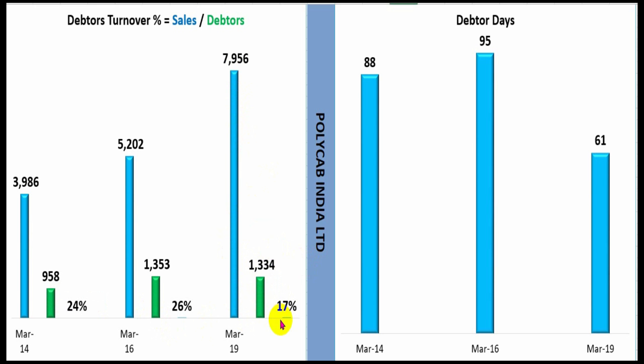Not only is the amount of debtors turnover low, but the company has also managed to collect payment from the customers at a faster rate of 61 days. Earlier, it was 95 days in March 16 and 88 days in March 14. My cutoff for debtor days is 90. So anything above 90 days for me means that the company is not efficient in collecting payment from the customers.